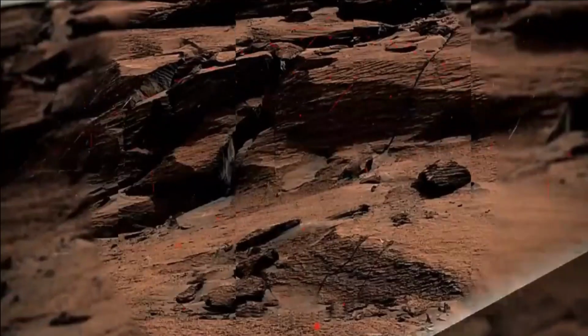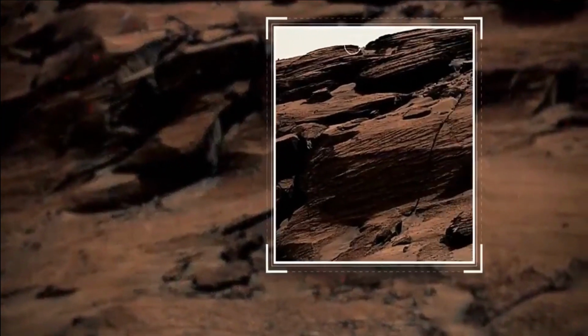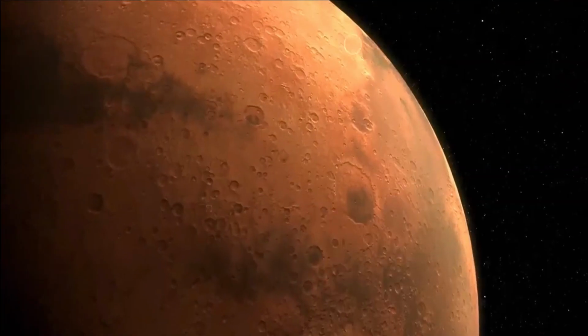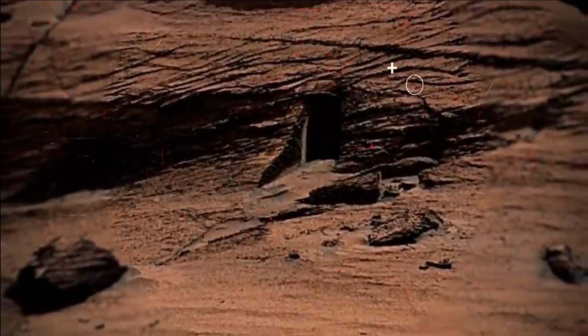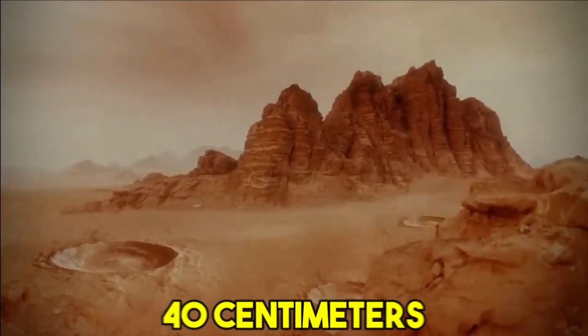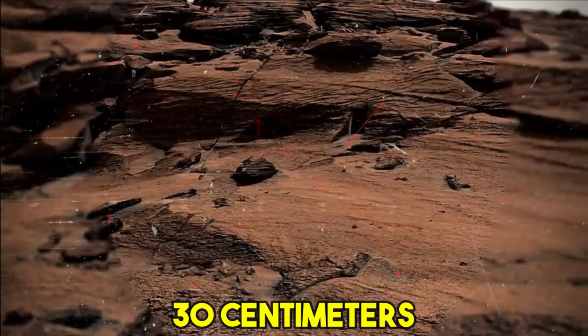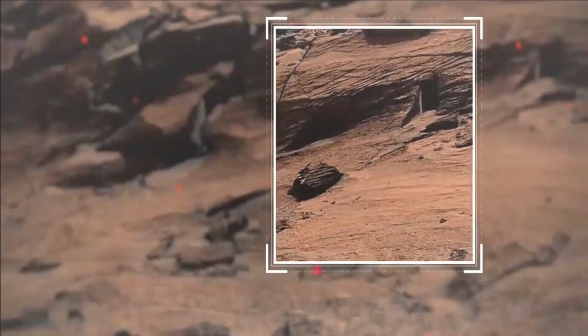But even if this gaping crevice is indeed a door as we all had expected, we wouldn't be booking a one-way ticket to the Red Planet anytime soon, simply because this strange fissure is not exactly big enough to accommodate humans. According to the fact sheets, it measures about 40 centimeters in width and 30 centimeters in height, which is just about enough wiggle room for a curious puppy to wander through.